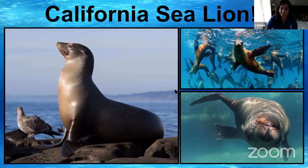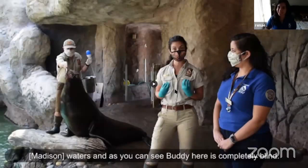And our first one is we're going to take you behind the scenes, so into the back area of the sea lions. And we're going to be meeting with two zookeepers, one named Madison and one named Brian. And they're going to be showing you a little bit about some of the adaptations or the special traits that these animals have. All right, you ready?